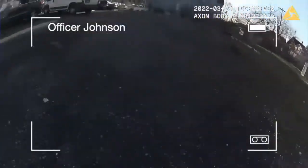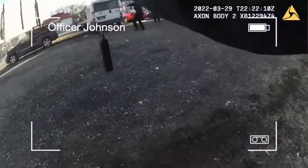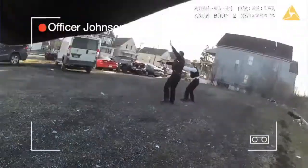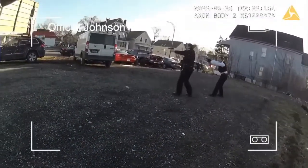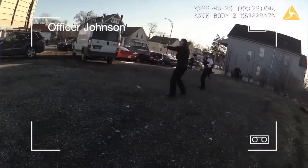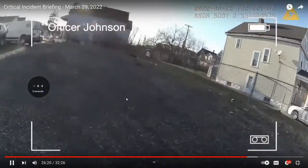This dude, Johnson, holy shit, man. Like, he is behind everyone shooting. And then, of course, he's shooting towards where other officers are. Like, that's nuts. Wow, man. Like, this dude, shit. He's lucky he didn't get ventilated.